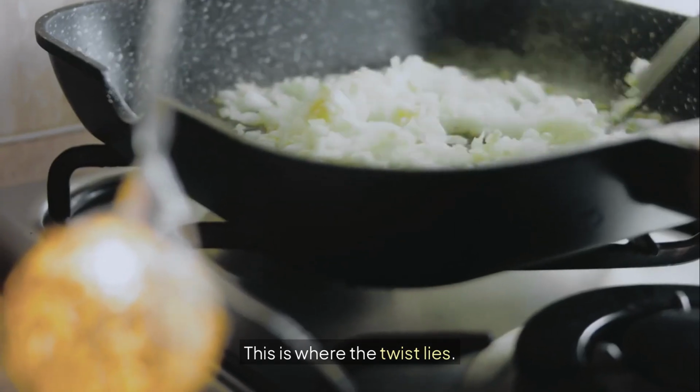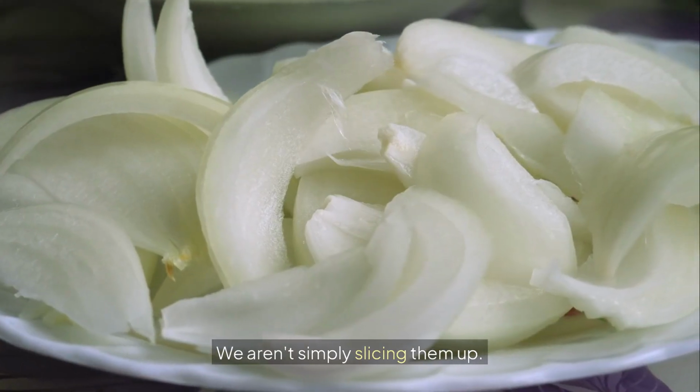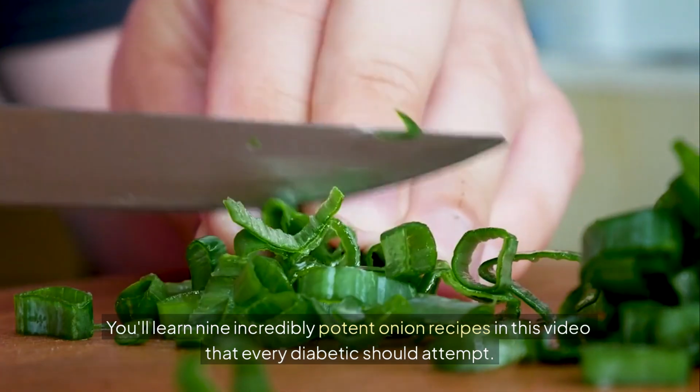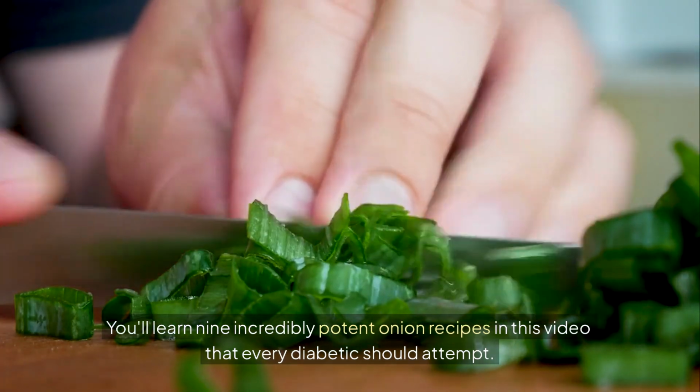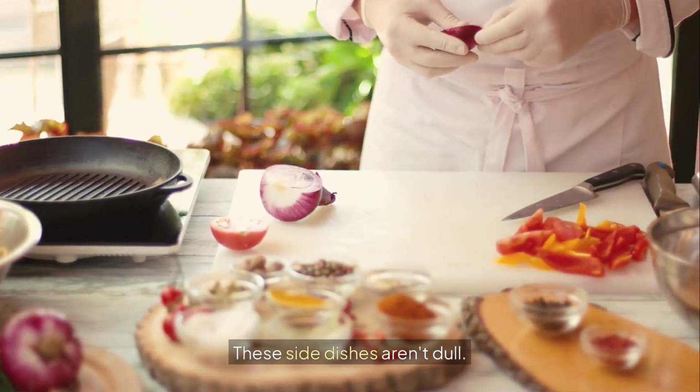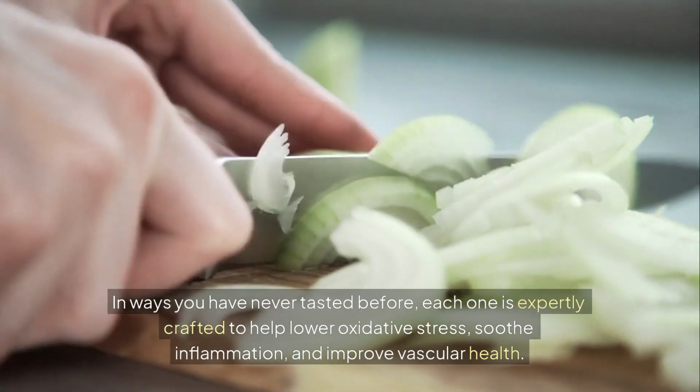This is where the twist lies. We aren't simply slicing them up. You'll learn 9 incredibly potent onion recipes in this video that every diabetic should attempt. These side dishes aren't dull, in ways you have never tasted before.